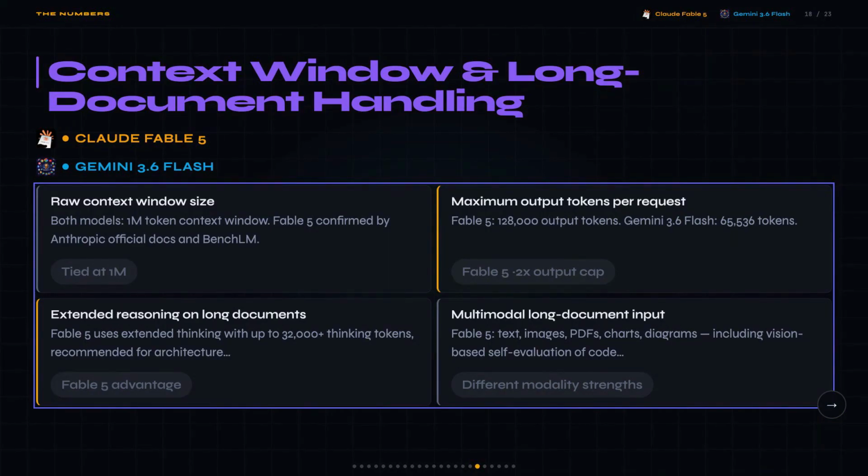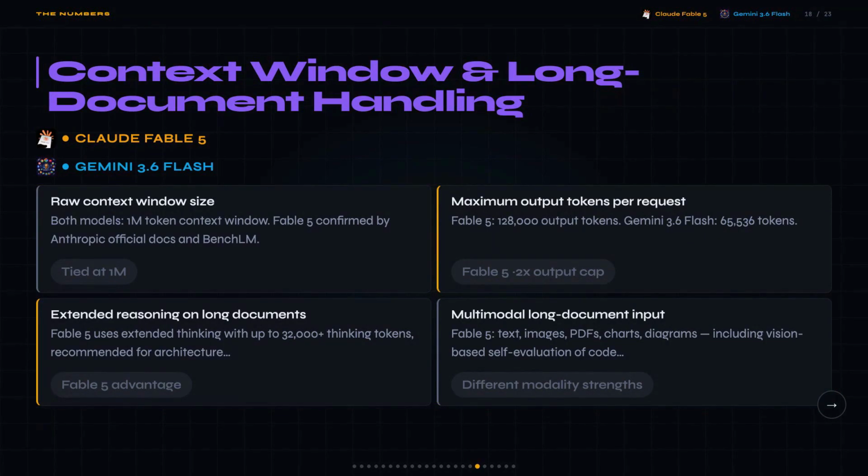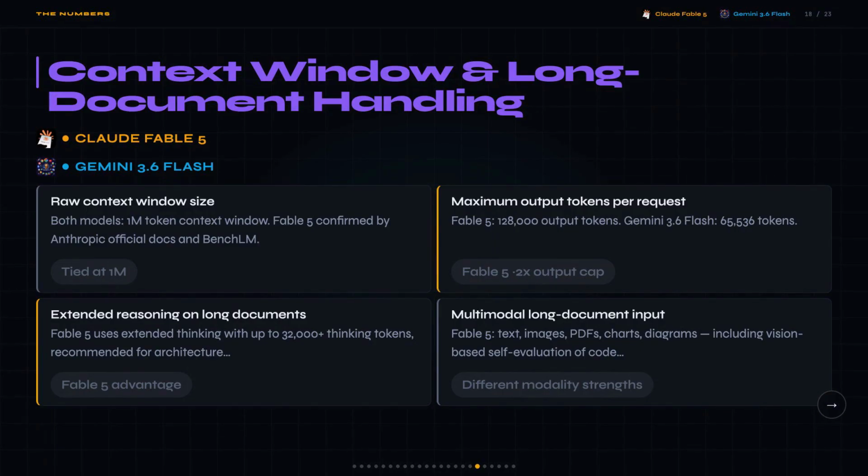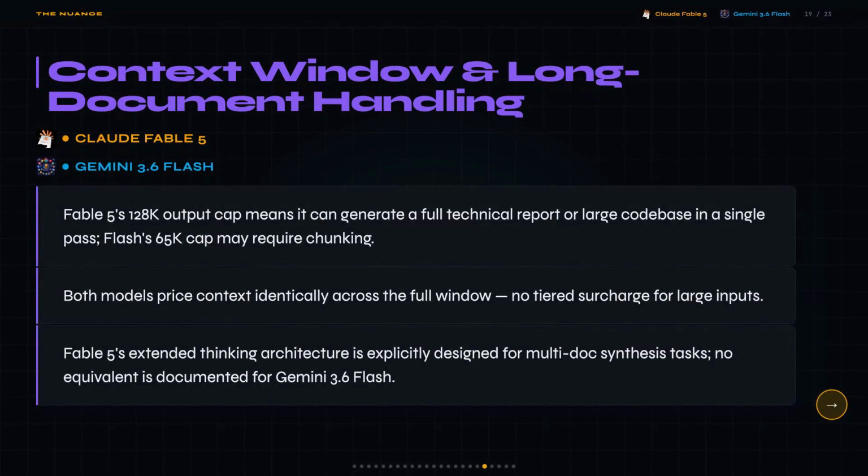Fable 5 puts out up to 128,000 tokens per request, Flash caps at 65,536, and that's nearly double the single pass output. Fable 5 also has extended thinking with up to 32,000-plus thinking tokens for deep document synthesis, which Flash doesn't have documented. Honestly, for a lot of use cases, Flash's 65,000 output cap is more than enough, and most people aren't generating 128,000 token outputs in a single pass anyway. Flash also has an edge on multimodal inputs since it handles native audio and video, which Fable 5 doesn't document. So it's not a clean sweep, and it really depends on what you're feeding the model.